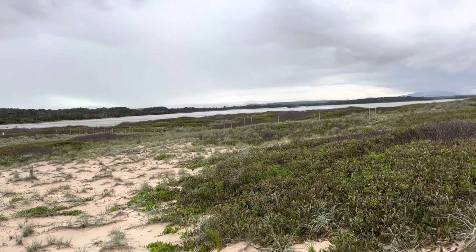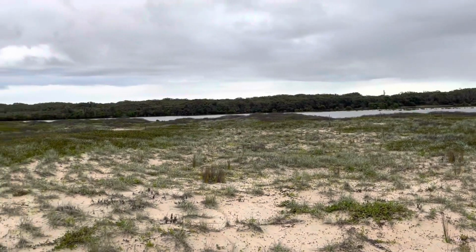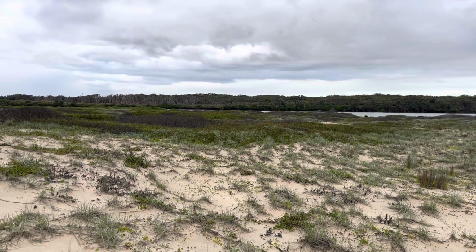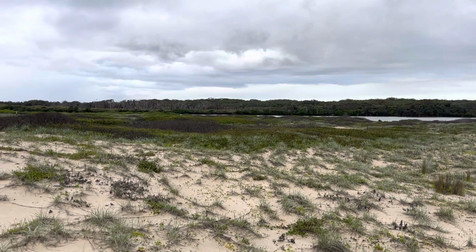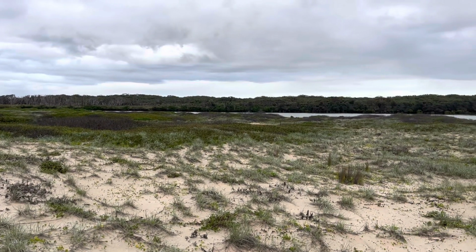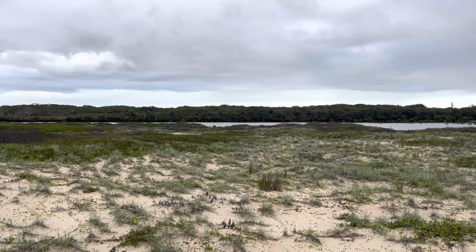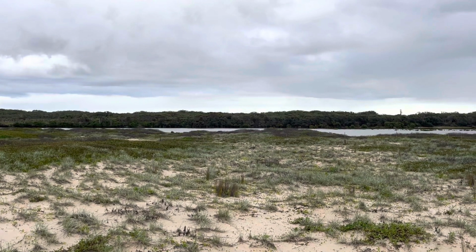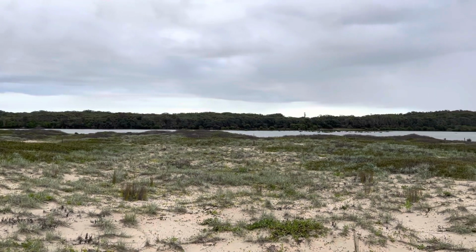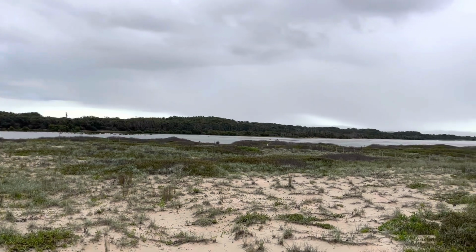Well, there's just a time you have to admit defeat. I've been wandering around here for 30-40 minutes. Haven't seen anything. I've seen one fairy wren, but there is no movement here. These birds are gone. They've flown for the winter, an early winter. I think they just got out of here because of all the rain. But you can see why they like to breed here. It's a beautiful place.